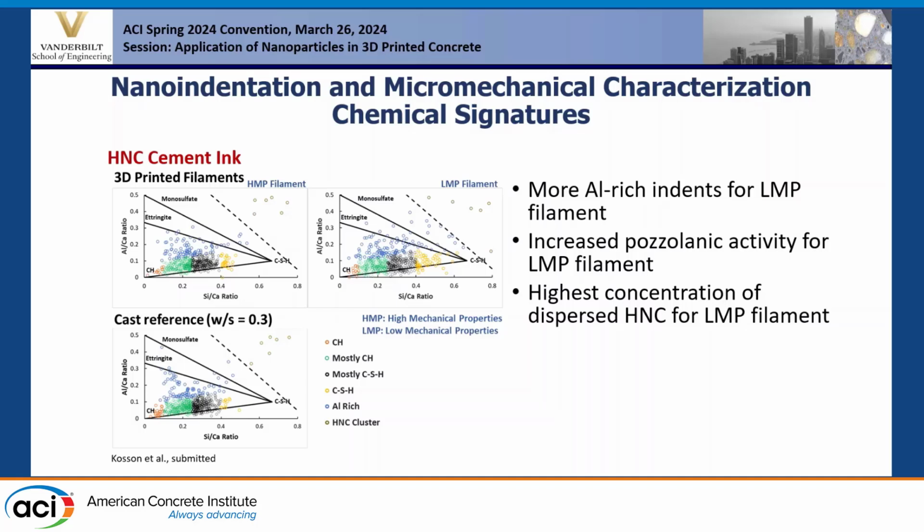So we had an increased pozzolanic activity for that filament. And this indicates that the concentration of dispersed Halloysite Nanoclay we had for this filament was much greater than for the high mechanical property filament. All right, so now we have the chemical signature, we have the mechanical property of this filament.